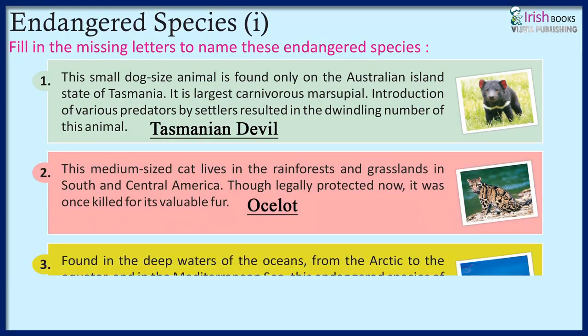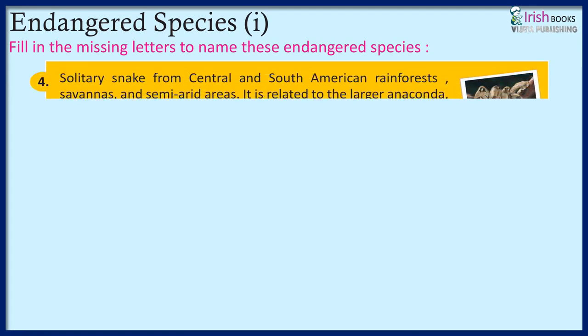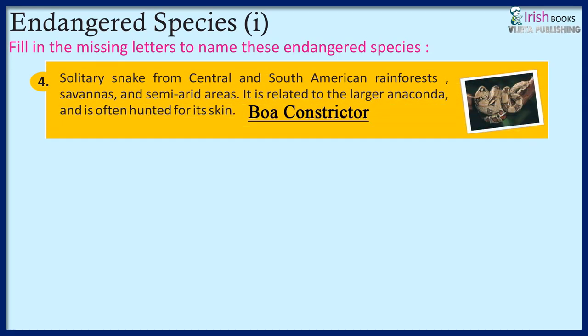3. Found in the deep waters of the oceans from the Arctic to the equator and in the Mediterranean Sea, this endangered species of whales has a distinct shape and an unusually large box-like head. 4. Solitary snake from Central and South American rainforests, savannas and semi-arid areas. It is related to the larger anaconda and is often hunted for its skin.